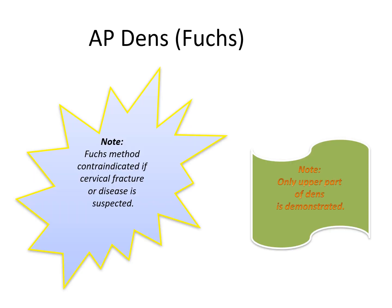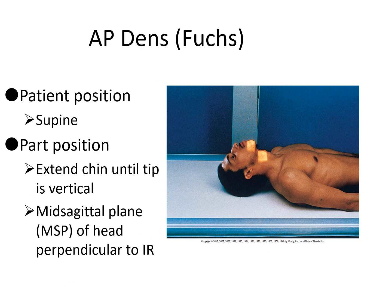All right, the Fuchs method, careful how you pronounce that, is for the dens or the odontoid. It's contraindicated if cervical fracture is suspected. So you can't do a Fuchs method for trauma radiography because it involves aggressive manipulation of the tilt of the head, anterior to posterior. You got to raise the chin way up to get a Fuchs method. Only the upper part of the dens is demonstrated, and for the Fuchs method, it is a pretty picture. The dens is superimposed over the foramen magnum, which is the hole in the occipital bone through which the spinal cord leaves the cranium. So here is your Fuchs method.